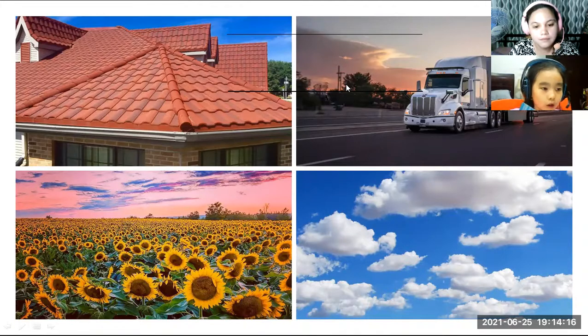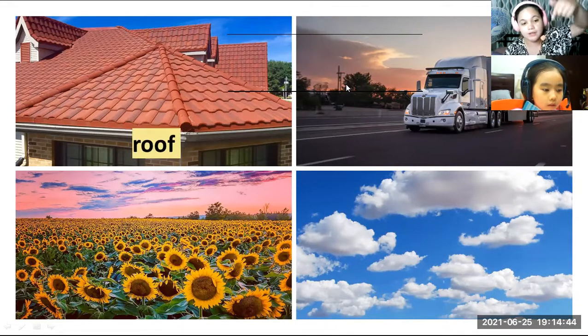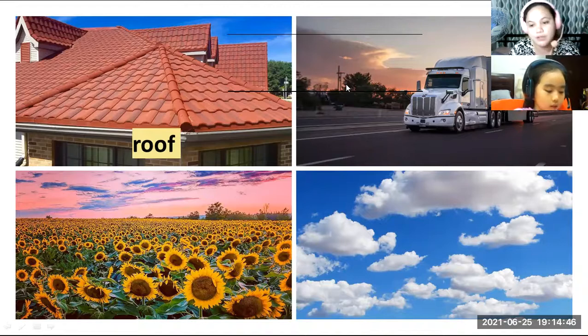To cover the rain. Oh yeah, because this is our protection from the heat of the sun and the rain. Okay, very good. So next one, Akiko, what's the second picture? It's a car, a truck. All right, it's a truck or a lorry. Okay, wait a minute. Let's talk about the picture under the roof first, okay?